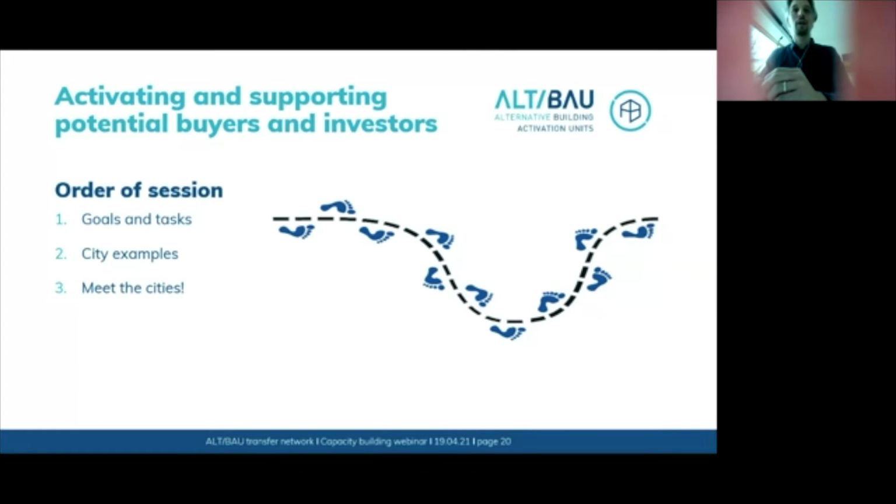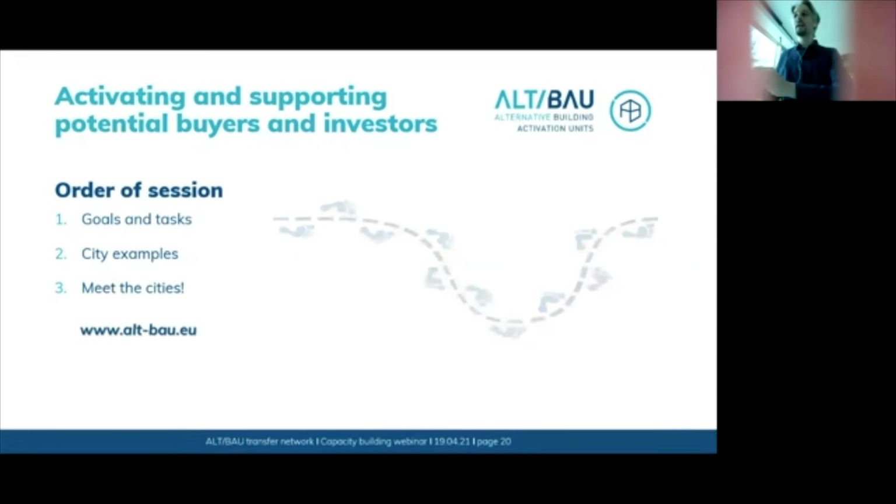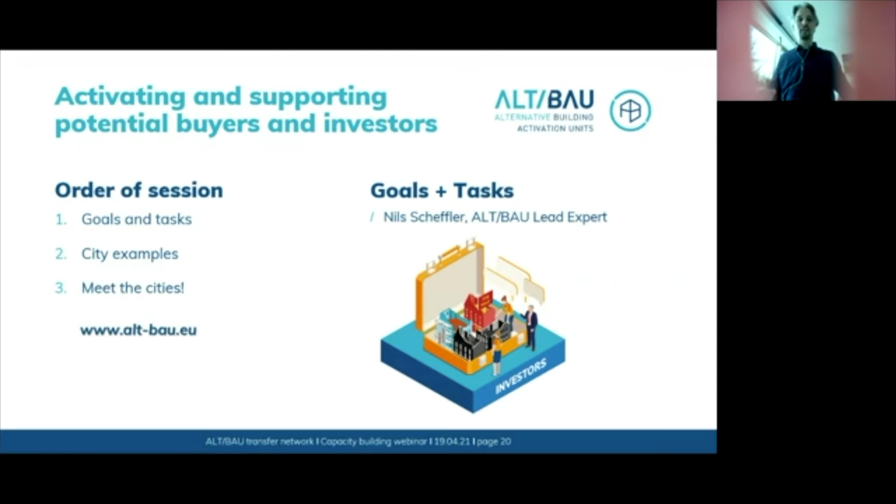And then afterwards, you have the opportunity to meet these cities at virtual tables and ask them any questions which you might have concerning their approach and their experience. Also, all the information you can find in our Altbau guidebook, and even more information than you get presented today. So if you're interested, please take a look at the website you just see here in the slide, and there you can download the Altbau guidebook and also other documents which we have prepared as outputs of our Altbau network. So let's start with activating and supporting potential buyers and investors.